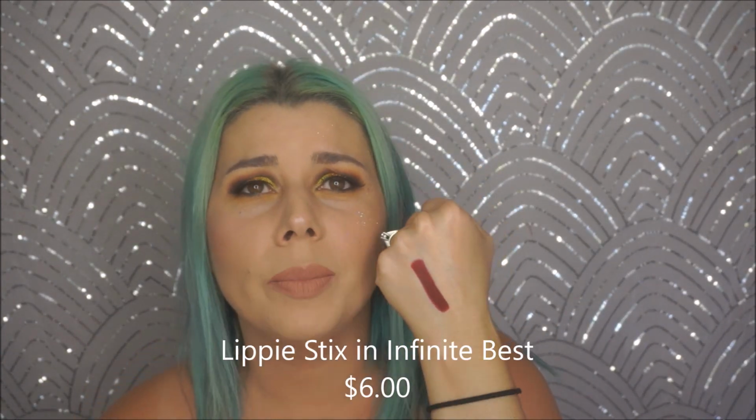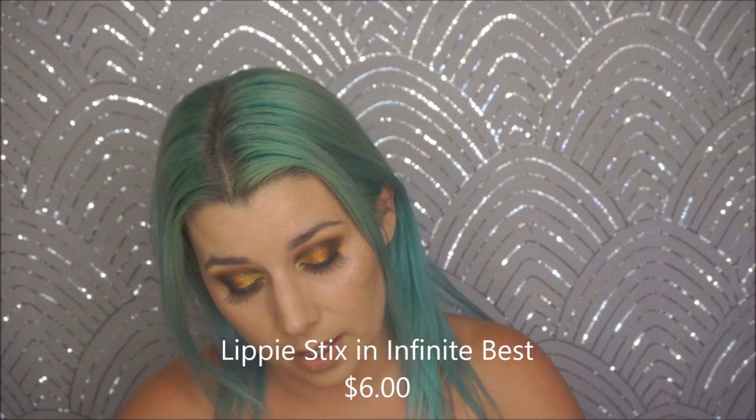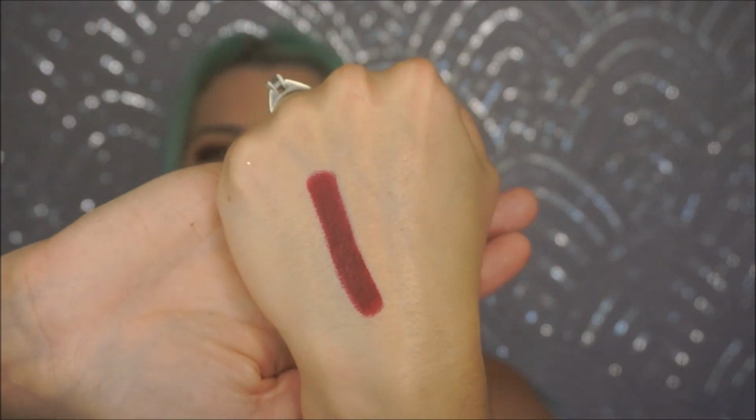All right, the next is just showing you the array of magic from the ColourPop lip line. I have one of their other satin lip shades and one of their extra matte Lippie sticks. Oh my God. This is so matte and so incredibly comfortable. The shade is, I think it's one of their newer ones, Infinite Best. It's their Matte X formula from their Lippie sticks. Holy God. These are so comfortable and so matte. If you love a matte lip, you need to try these.